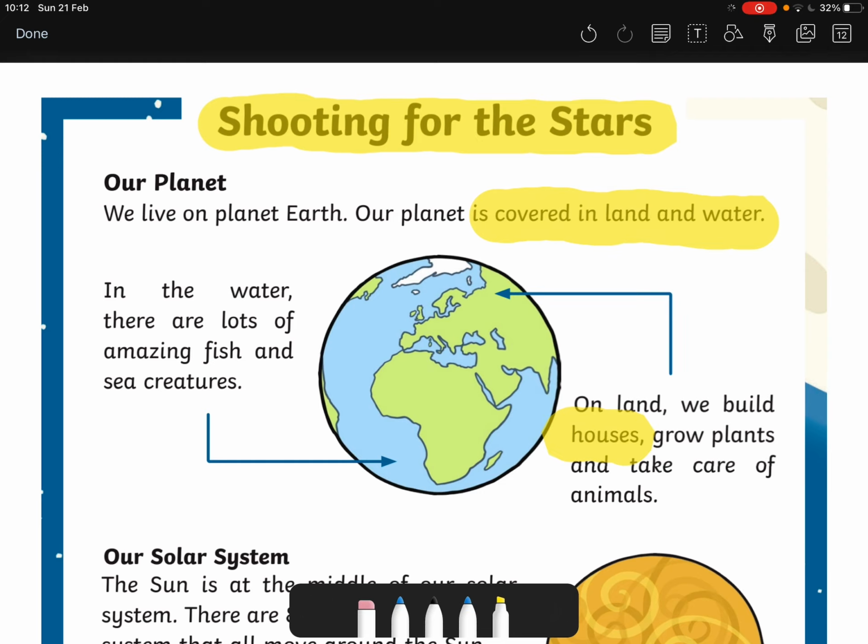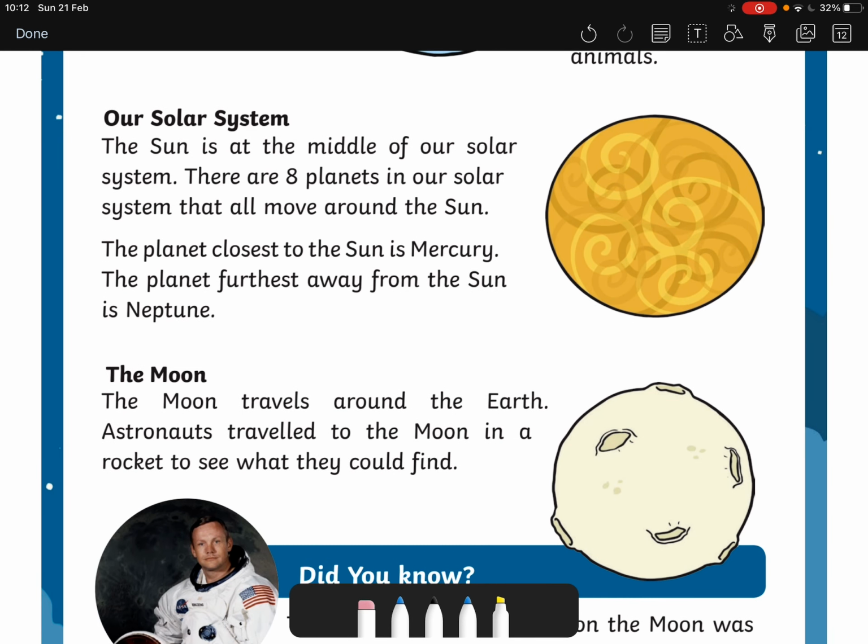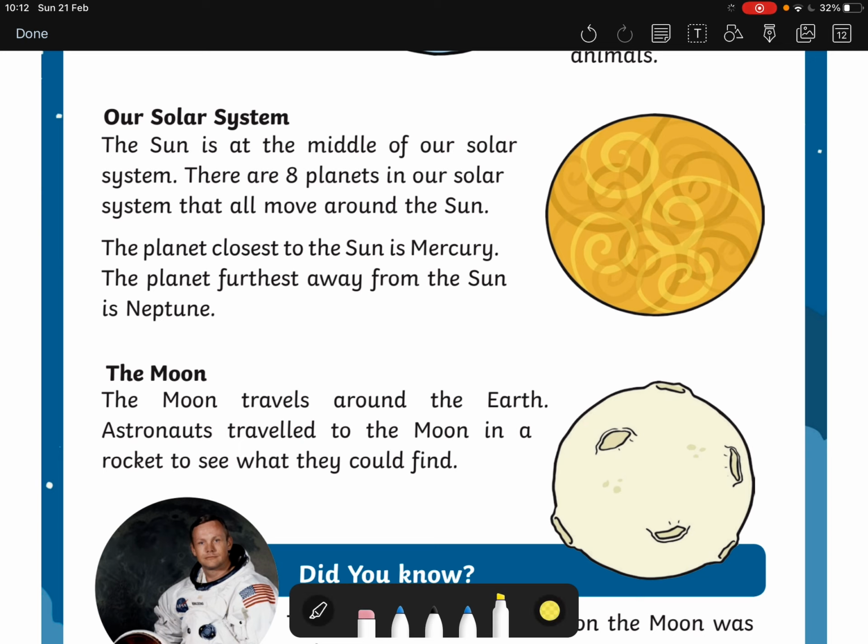Now we're just going to have a look at the next section, our solar system. Okay, I would like you to tell me, which planet is closest to the sun? So pause me whilst you read under the section our solar system. So I'll just highlight that bit. Our solar system, you will find the answer under here. Which planet is closest to the sun? Have a read through.